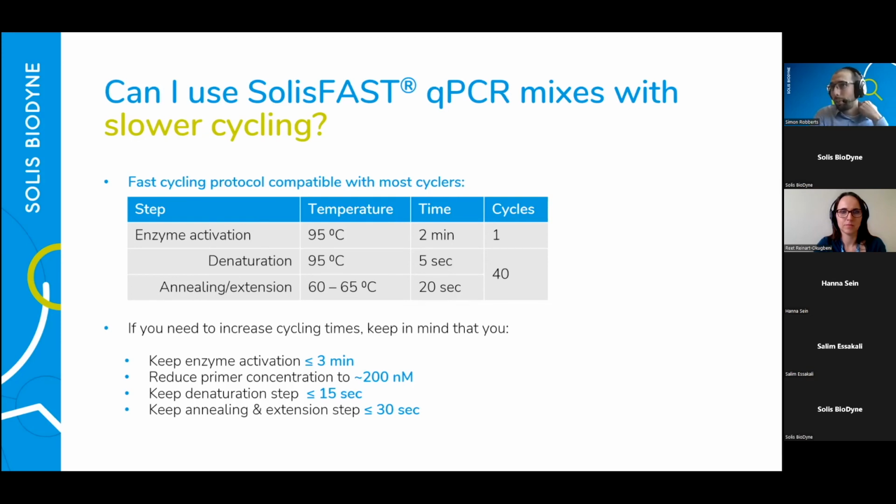Now, maybe we misunderstood the question, and the question was what's the difference between hot FIREPol and SolisFAST. Then the answer is that they are completely different enzymes, the generation of enzymes really. In the SolisFAST, we have a different, much faster hot start mechanism, and we have the properties that we already covered in terms of stability, speed, and inhibitor tolerance.